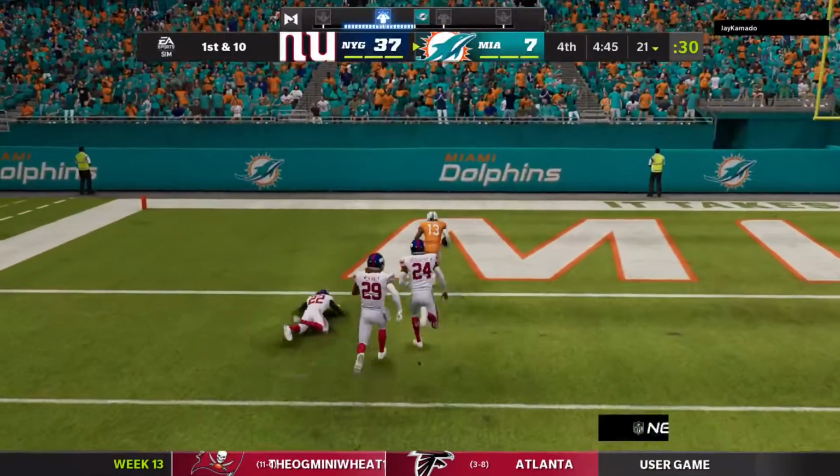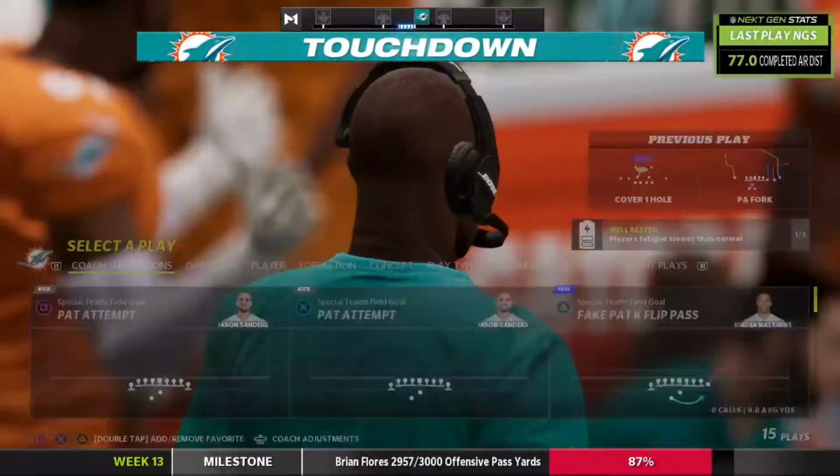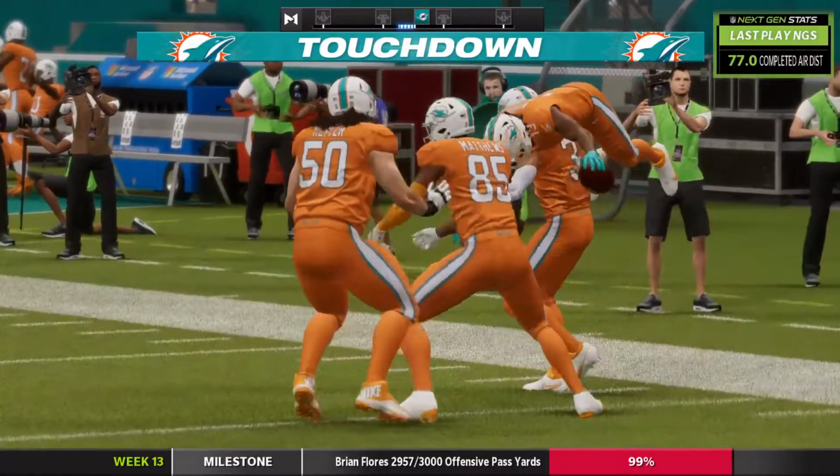Oh, this is taken in. It's complete. And he will take it in for a Dolphins touchdown.